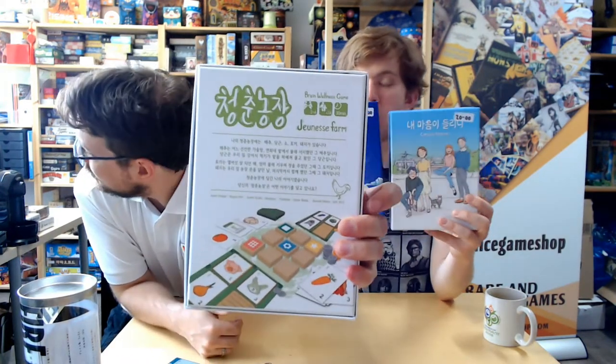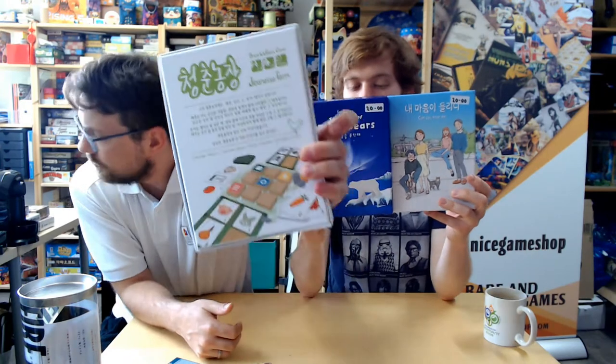So we will not have them in the shop, but maybe we will try them sometime. Yeah. So they are all beautifully produced, and another publisher I did not hear of before. But they have three beautiful games. Vision Works from South Korea.